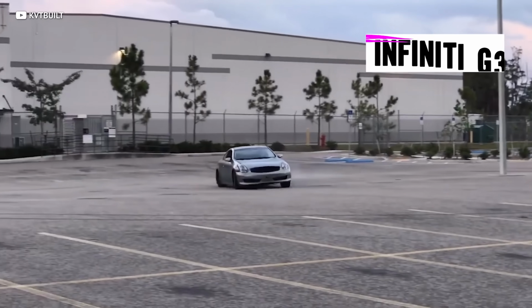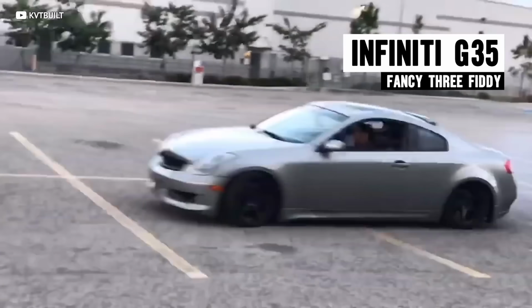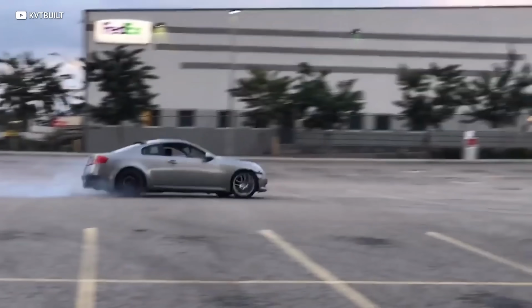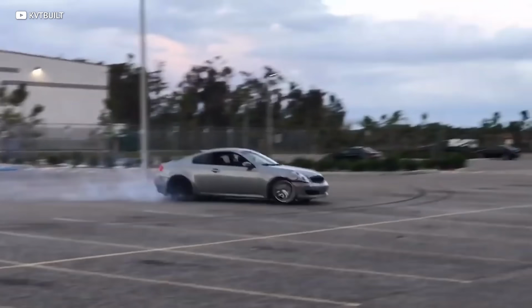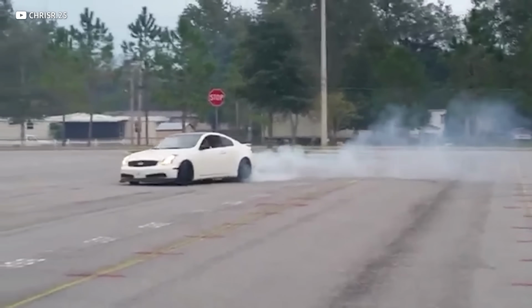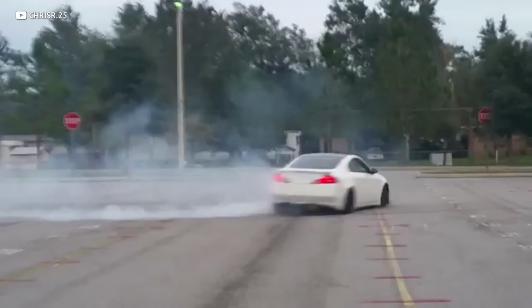I get it. What if you don't even have $5,000, but you still want to look like you have fat stacks? Well, you get a G35. Now, the manual G35 is the drift diamond in the rough. It's basically the legendary 350Z with a fancy jacket. The problem is that they've all been snatched up and they're nearly impossible to find with a clean title now.